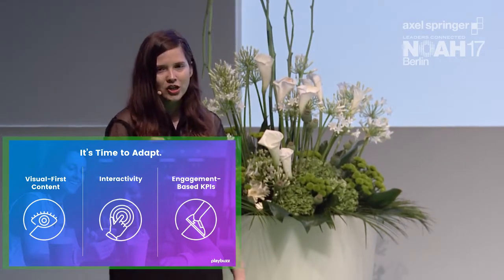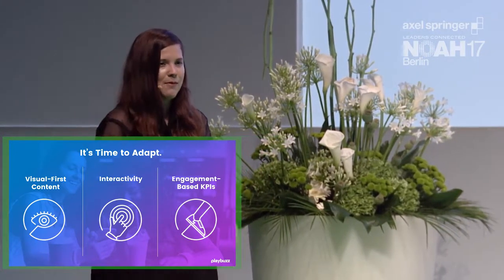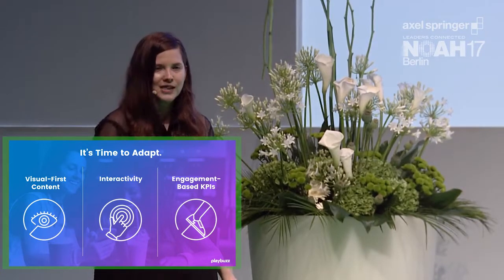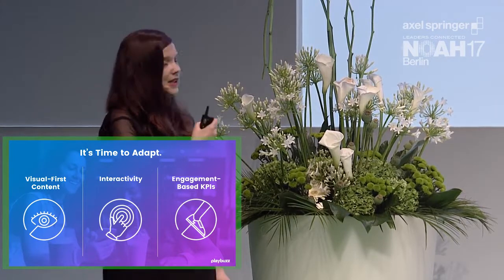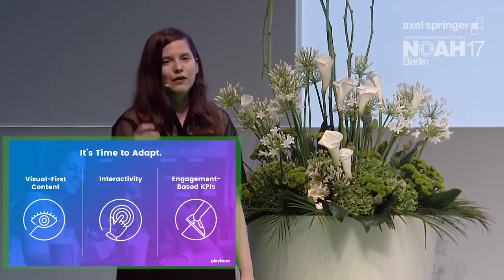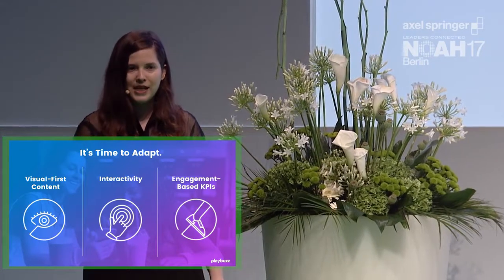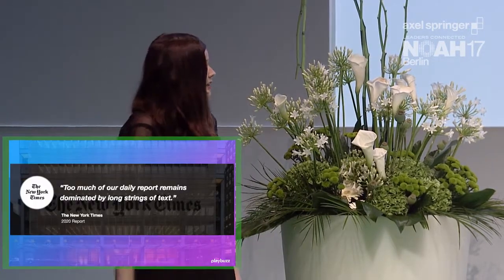So if articles are not changing, we at Playbuzz want to suggest 3 ways in which they could change in order to make them more exciting for today's readers. One is visual-first content. So instead of that bunch of text paragraphs that people passively scroll through, let's add visuals into them and break them up in interesting ways. Let's add interactivity, make the user active when they're consuming content. And let's look at different engagement KPIs for how we measure the success of this content. Not just page views. They're not necessarily the best way to measure whether our content was consumed in a great way or not. And let's dive a little deeper into that.